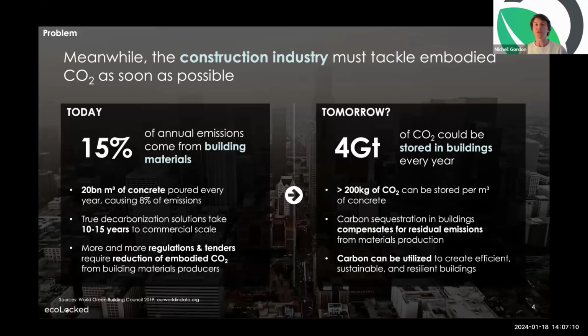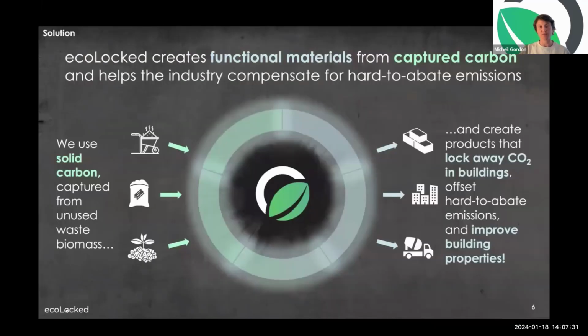So we can already store at least 4 gigatons of CO2 in the built environment. And not only can we store it there, it can then compensate for some of the residual emissions and provide functional performance improvements. So we can really utilize that CO2 when we use it to develop construction materials. And that's really what ecoLocked's all about.